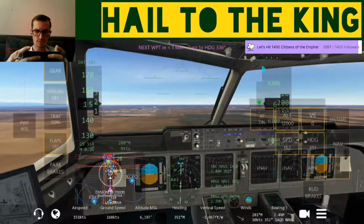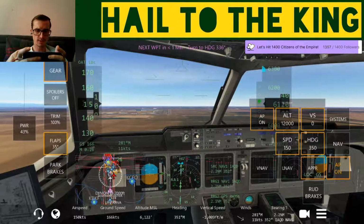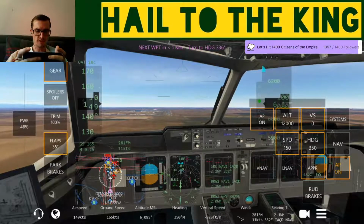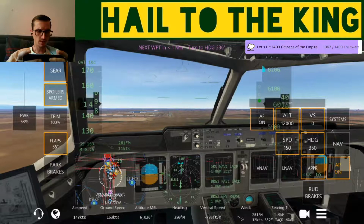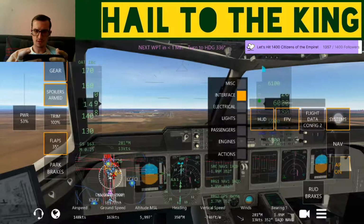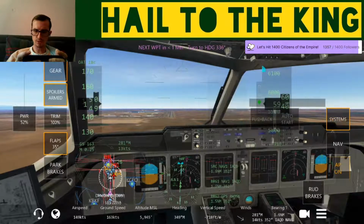Denver Unicom, Southwest 678 Victor Alpha is 17 nautical miles to the south at 10,200 feet, inbound for landing, will make straight in for runway 35 left. 150 knots. At 500, we're gonna pull it off. Calibrate. Spoilers armed. Landing lights are on. All lights are on. We are good to go.